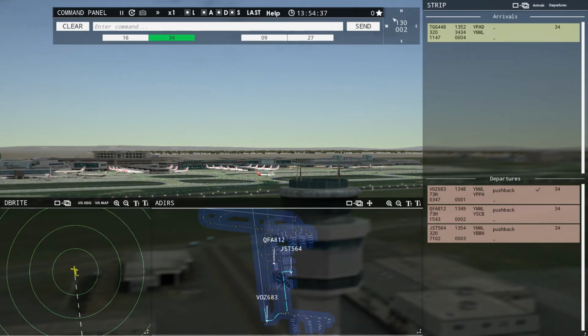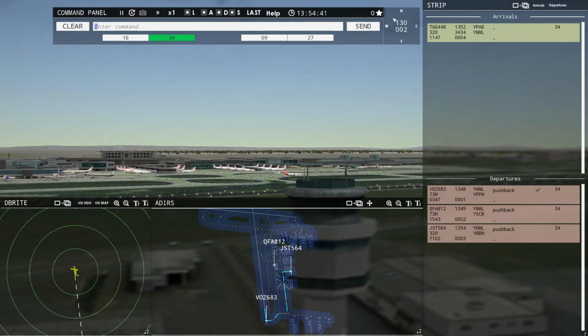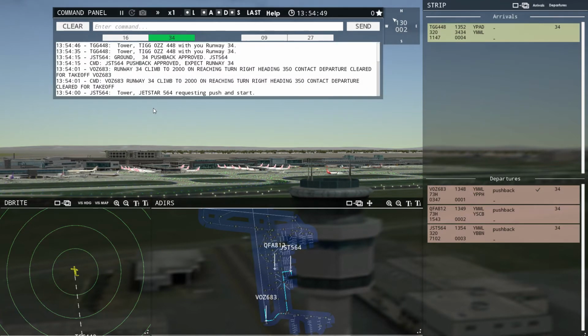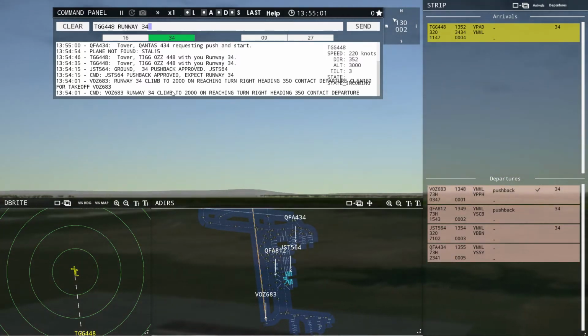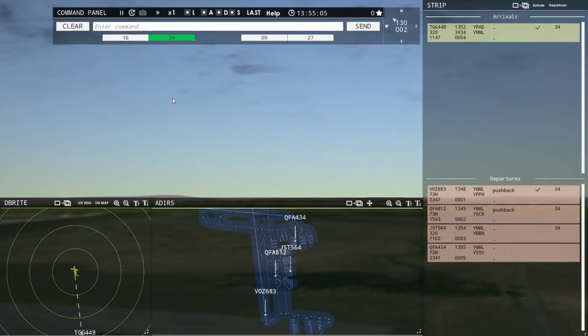Tower, TIGGOS 448 with you, runway 34. TIGGOS 448, what in the world? Last plane call. Tower, TIGGOS 448 with you, runway 34. TIGGOS 448, runway 34, cleared to land. Runway 34 cleared to land, TIGGOS 448.